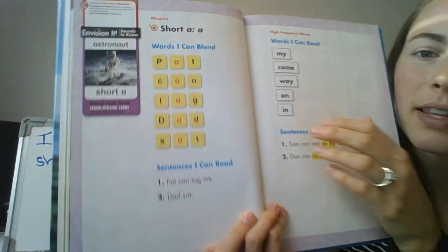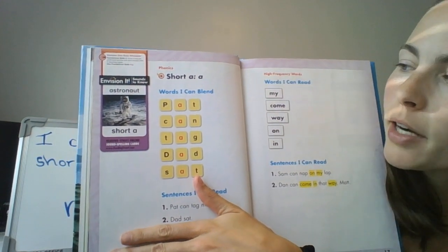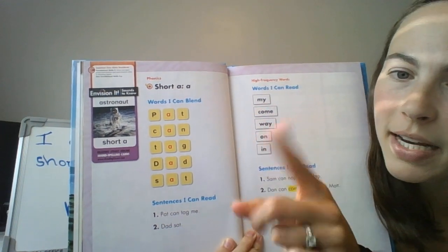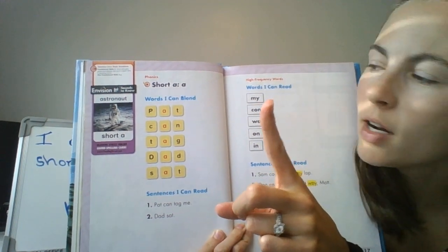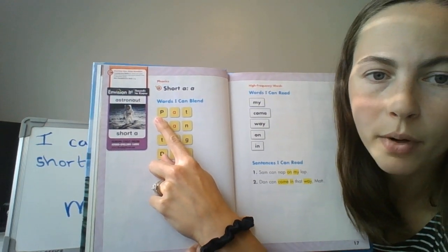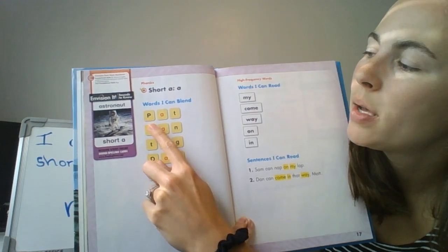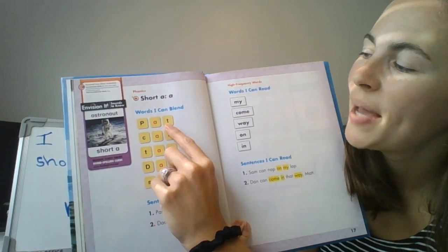Okay, all right, let's take a look at our page. We're looking over here again where the yellow words are. I need everyone to take their finger, and we're going to start on the first letter of the first word, just like I do on our whiteboard. Okay, and we're going to segment and blend. Here we go. P, at, pat.